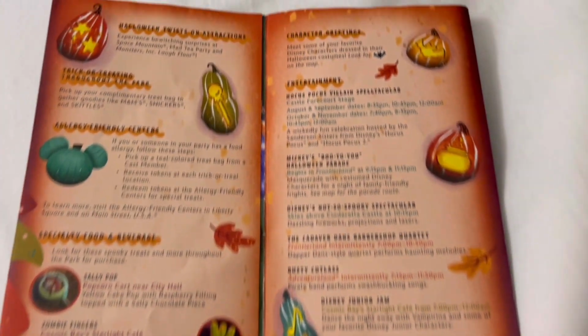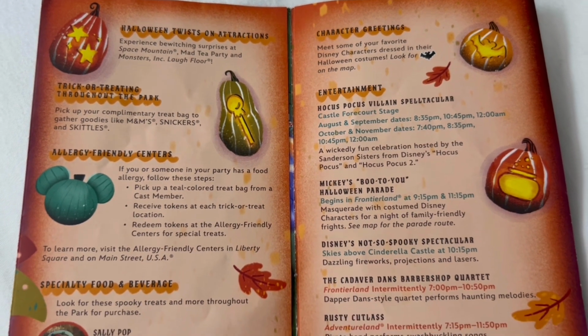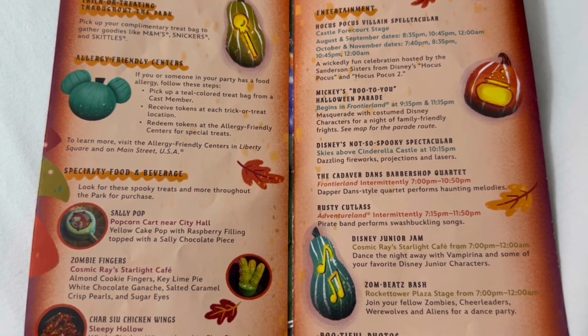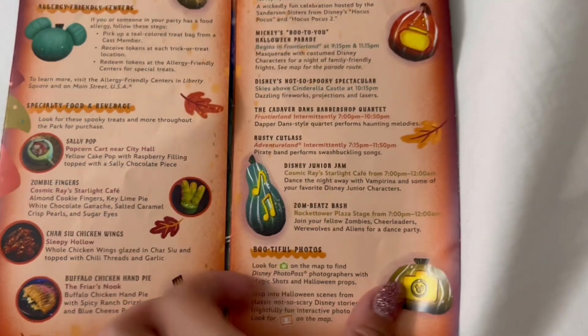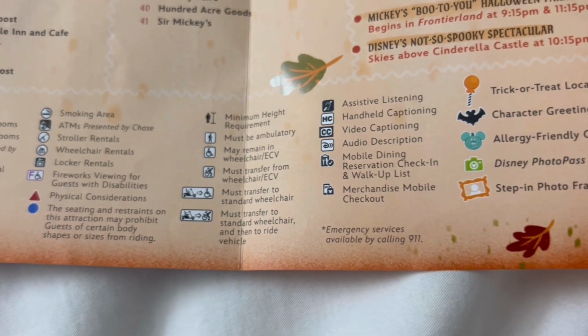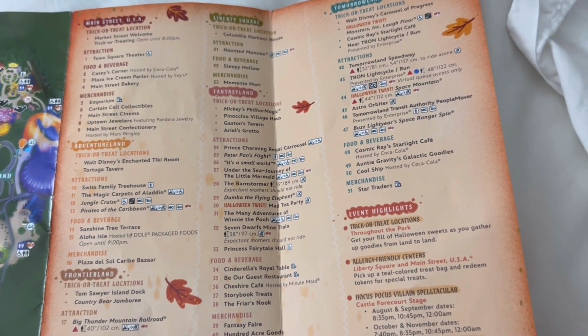You get this special map that has a little bit of details about the party, the different types of entertainment, some of the food, some of the trick-or-treating. So everything you need is in this map, which you can also find in the Disney World app. So whichever is easier for you, but the map is pretty cool to see. You can see the trick-or-treating areas. All these little icons have different meanings. There's different photo frames you can step into, some character greetings. Even some of the rides have Halloween overlays, so you can see those next to the rides on the map.